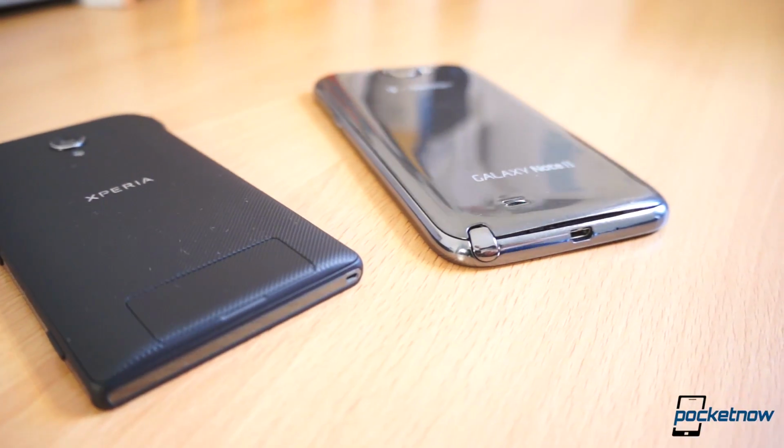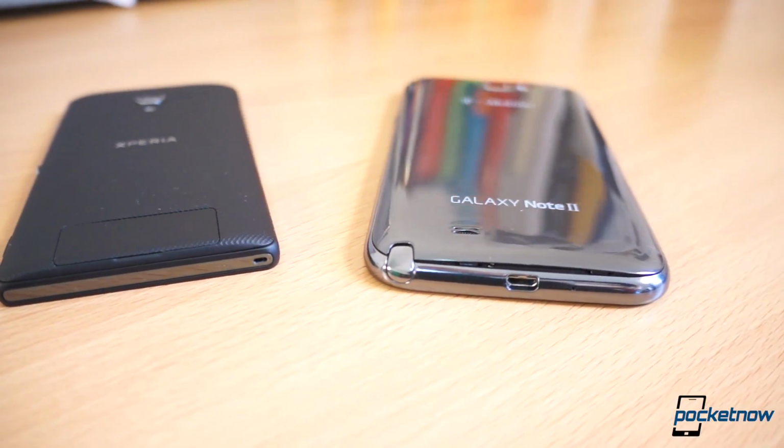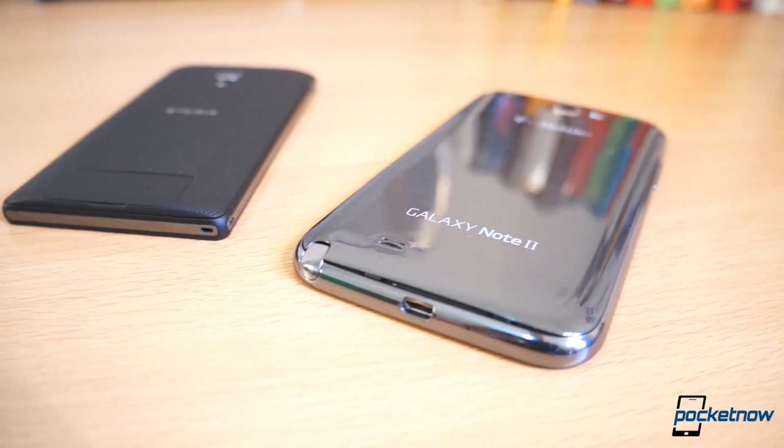One is Sony's new baby in a desperate move to reinvent themselves, and the other is the heir to Samsung's self-created phablet category. After spending a couple of weeks with one and almost 3 months with the other, it's time to compare them. I'm Jaime Rivera, this is Pocketnow, and this is the Sony Xperia ZL versus the Samsung Galaxy Note 2.